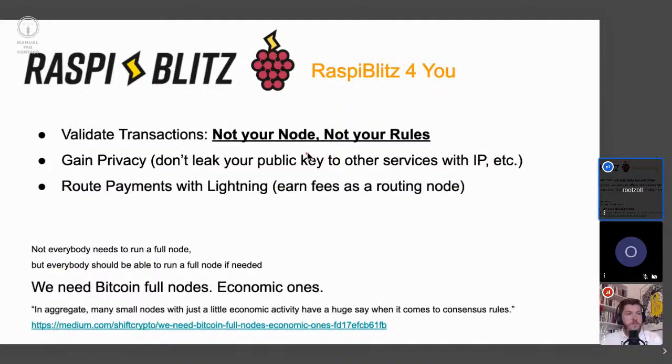I want to give a little overview of what RaspiBlitz can do for you personally. Why should I run a full node? Why should I build something like that and try it out? First of all, it's a great learning experience. That's for sure.